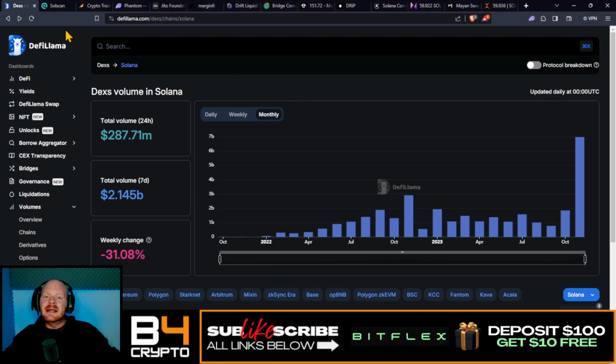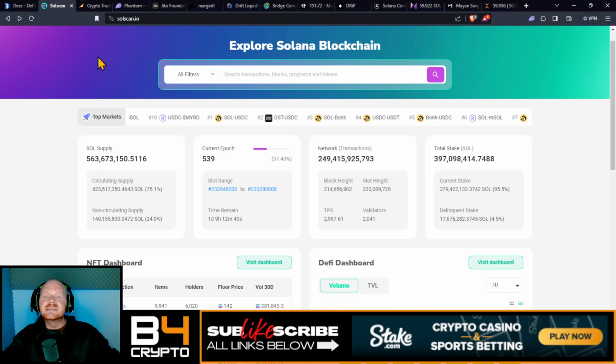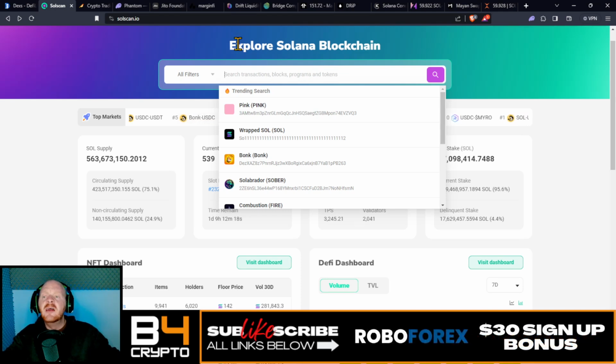So first of all, we're going to look at some helpful tools that could help you navigate through the Solana network. The first project we're going to look at is Solana Scan. Solana Scan is similar to blockchain explorers, where you can look at all the transactions, blocks, and also programs, and find out more about any tokens. You can just enter the contract address of the project and find all the transactions and information of the specific token. So this is a very useful project for navigating the Solana network.